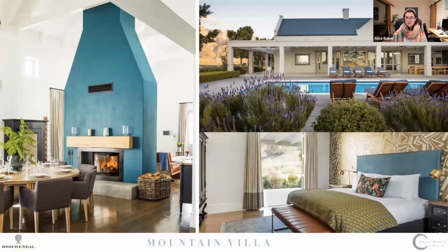And then we have the Mountain Villa. So the Mountain Villa is a 6-bedroom, 4-bathroom villa located up at the base of the mountains. And it's got a private pool. It's also got a private lake as well for kayaking. And it's just a really amazing spot for entertaining, for big celebrations. They do actually host weddings up here as well.